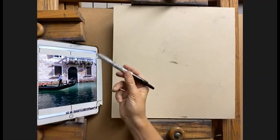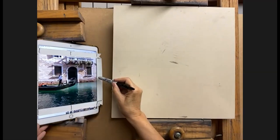Can you see, am I in your way? I think you can see okay. Yeah, that's a little low.